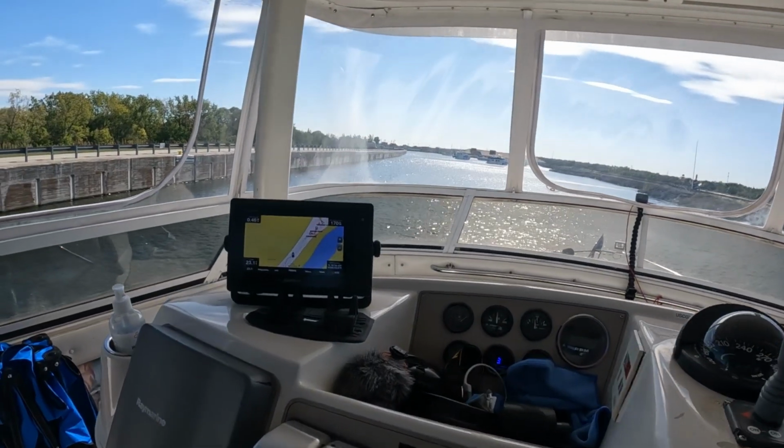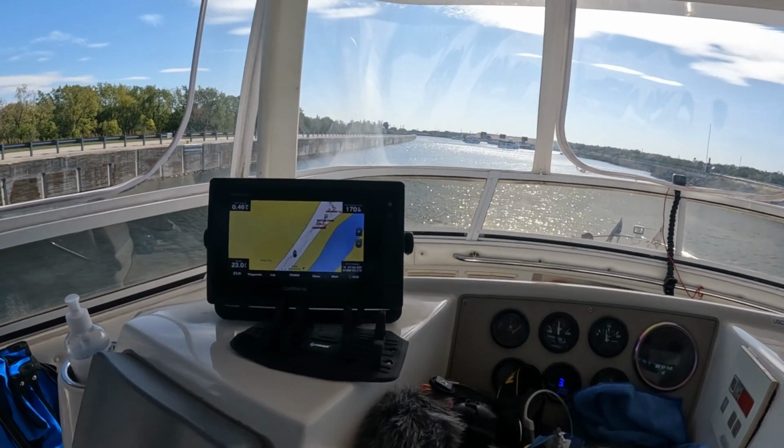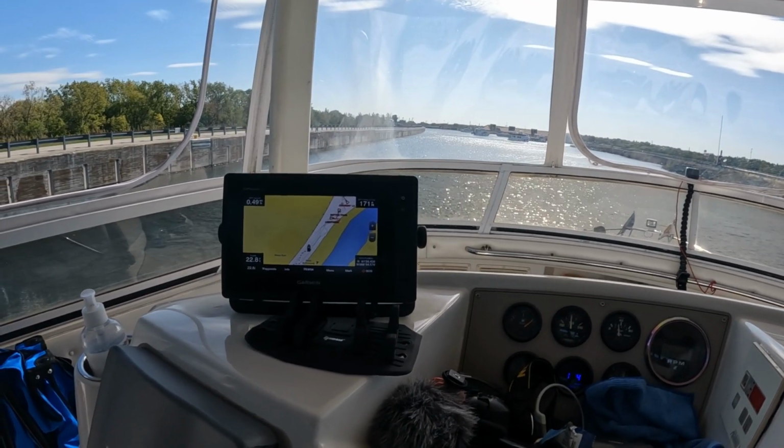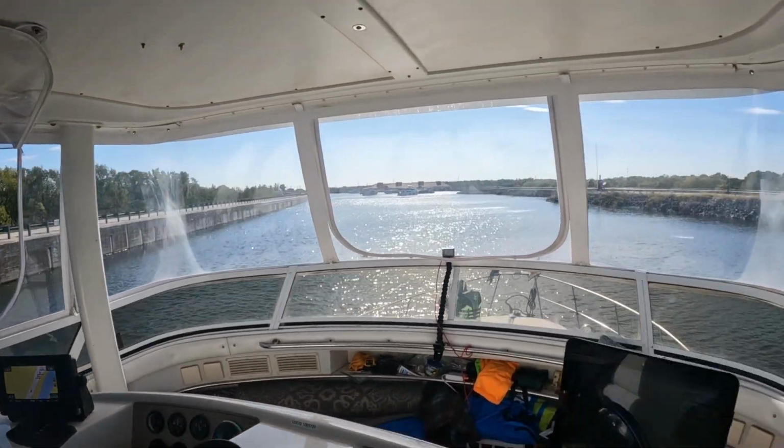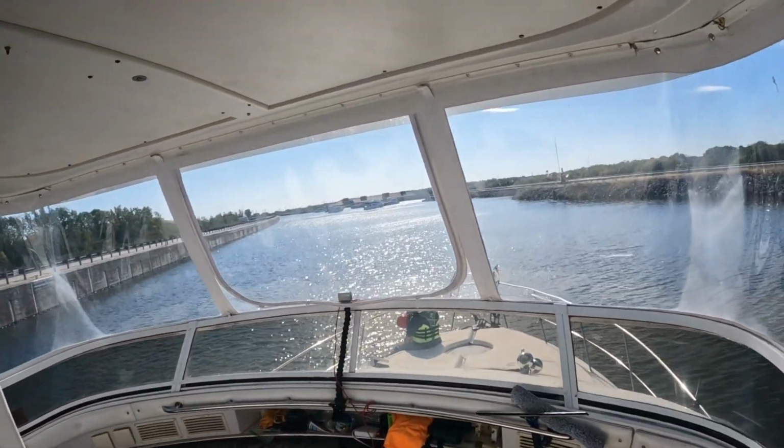Hey guys, we've made it to the second lock. It's been a really tiring day for Zava. He's had to stand most of the time. Yeah. And over here, you can see the flashing red triangles are the boats ahead of us. And they are up there. I'm going to go show you forward. We're in a holding pattern.